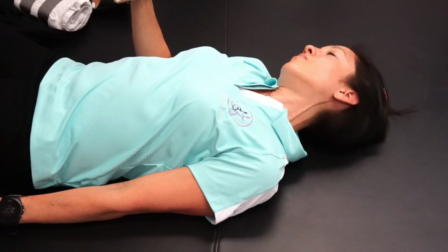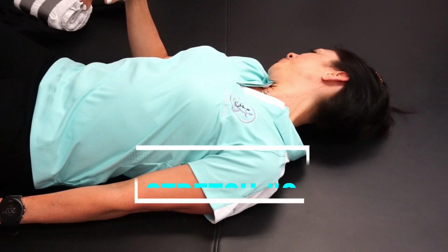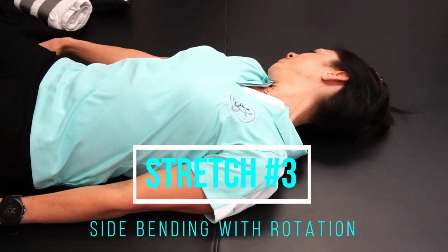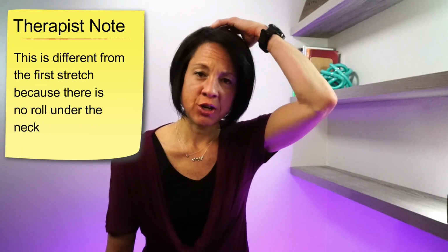So I prefer to do this one laying down. So I'm going to show it laying down, but you're basically going to rotate your head to the side and then kind of bring your nose down towards that opposite hip. Again, to deepen this stretch, you can reach your hand up.